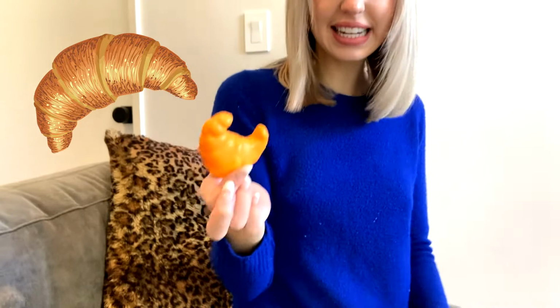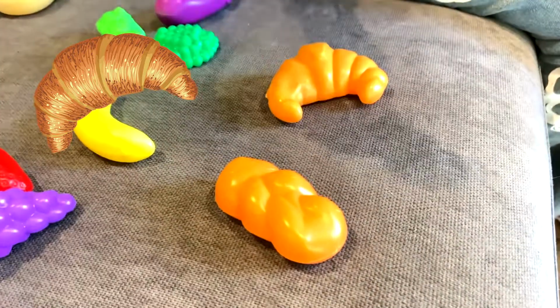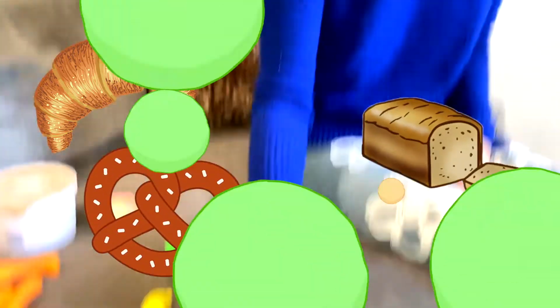From cereal to bread. I have a croissant as an example, and a pretzel and bread. That's your main food group, so you should eat the most of those.